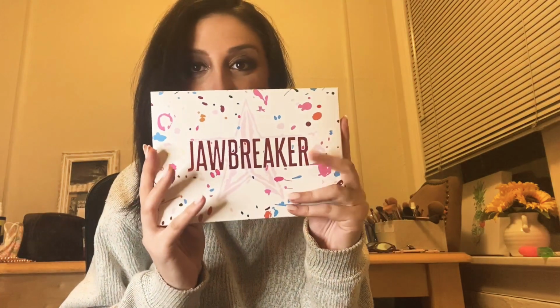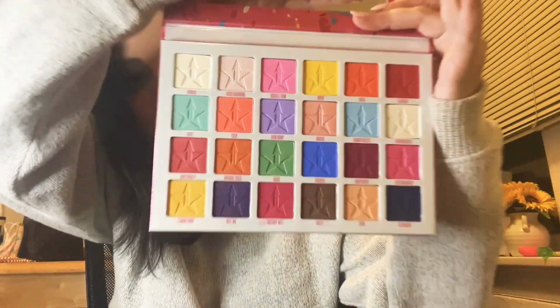Next is the Jawbreaker eyeshadow palette. So I looked on Beautylish.com and I couldn't find this palette at all. So I don't know if it's limited edition or if it's only in the box. But I have a few Jeffree Star palettes and I'm really excited. This is so pretty. Oh my god.